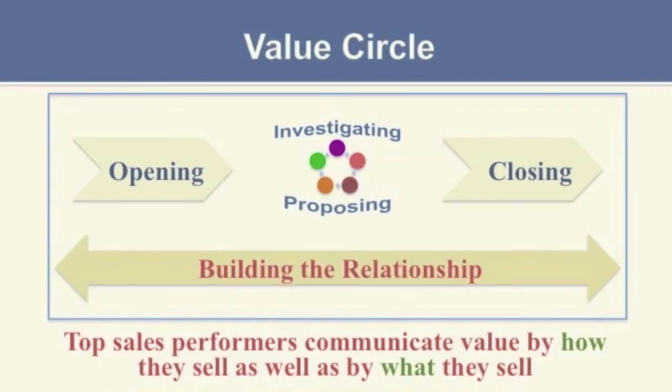Let's now turn to the middle 2 stages of the sales call. Investigating and proposing. They take up 85 to 90% of the interaction time with the customer. They form the value circle, where one is continuously seeking information from the customer about their situation, interest, and challenges, and positioning your solution. Let's set the stage for the discussion of the value circle by exploring 3 overarching best practices for improving your skill for selling value in a complex sale.